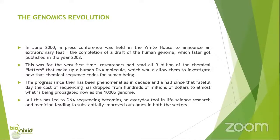And if we talk about the progress that has been made in the field of genomics since then, well, instead of 13 years that it took us to sequence the first human genome, we have brought down the time to around, say, 3 days, and the cost of sequencing has come down from $3.2 billion to around $1,000 per genome.